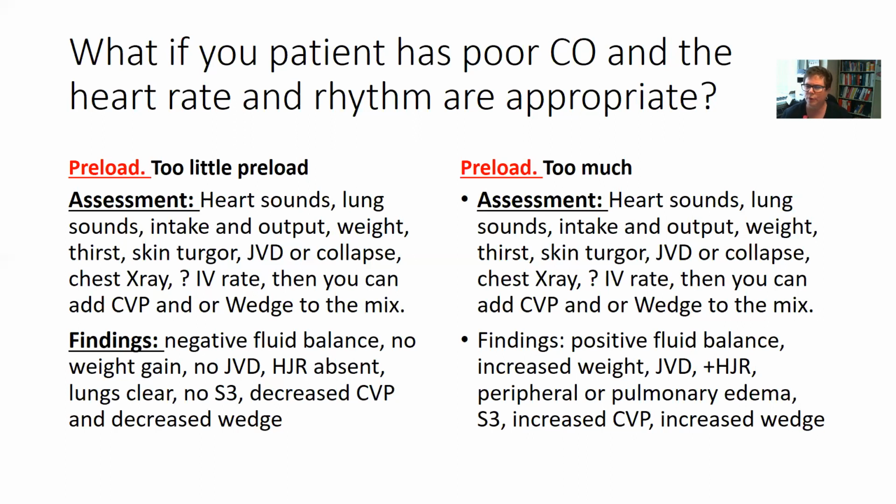What about the patient who has too much preload? So again, you're going to do all of those assessment components. And what you're going to find is your patient will have a positive fluid balance. They'll have an increase in weight.